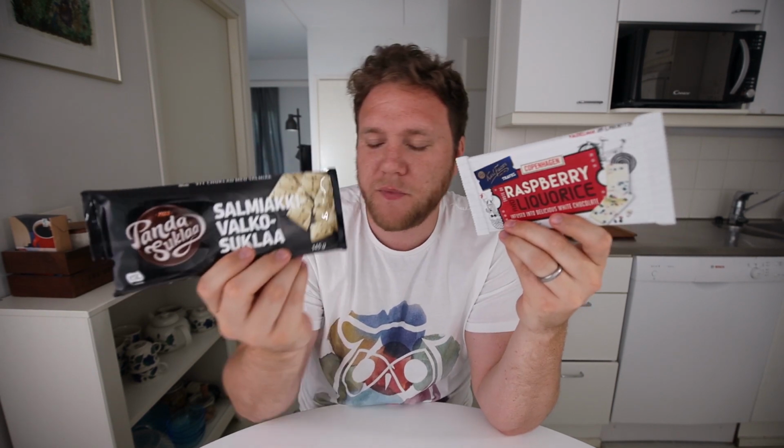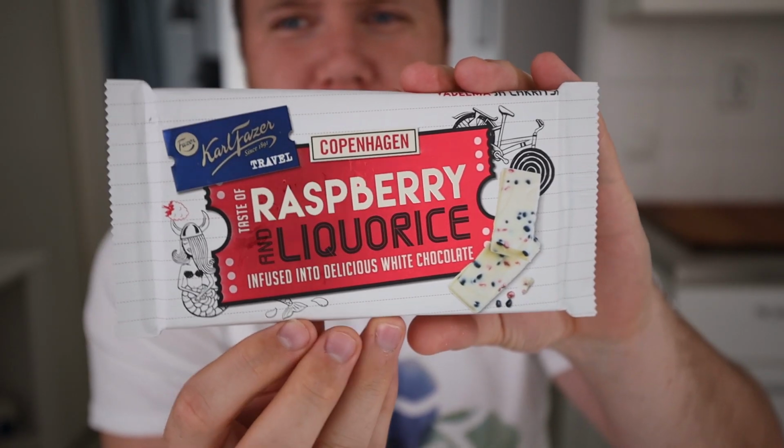And this is the raspberry and licorice infused into delicious white chocolate. So quite similar. It says licorice instead of salmiakki, but you know, potato. So I think I need to rate these ones on a similar scale, if that makes sense. 4 years ago, it was just eat the damn chocolate and tell us what you think, but no. We've advanced since then. So this is the Copenhagen bar.